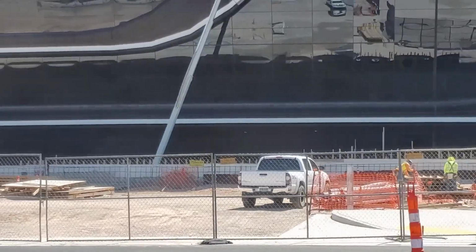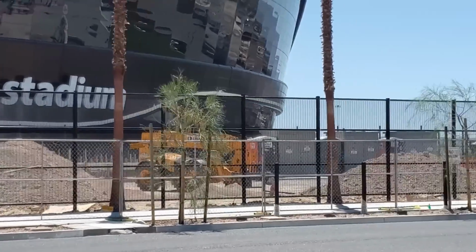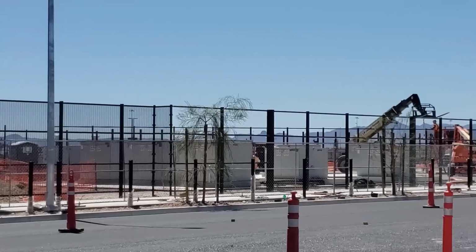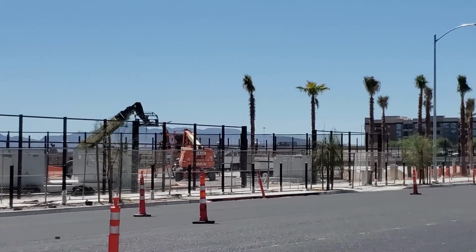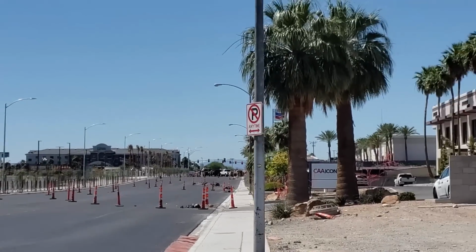Okay, we're gonna continue walking. Right now it's about 90 degrees. Today is supposed to hit 100, and then tomorrow I think it's 107 or 109, something like that. We got heat advisories.